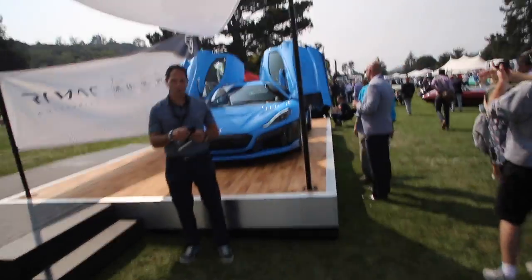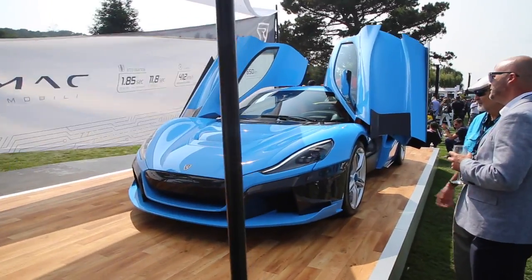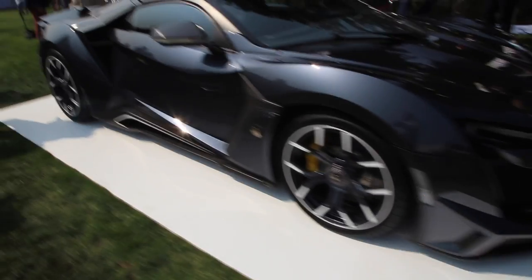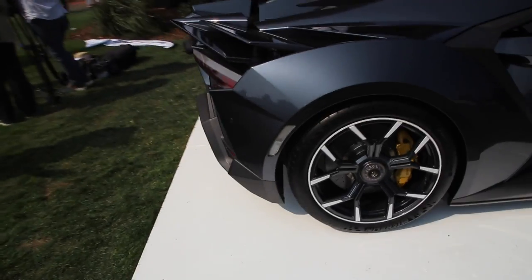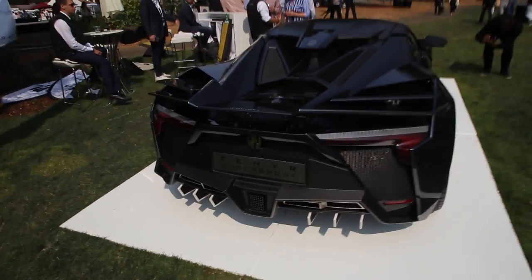Then over here we have the baby blue Rimac. This color is nuts. I like this a lot better than the yellow one we saw. Super wacky looking car. W Motors. I believe this is Lykan Hypersport. I don't know, they don't look much different to me. This is the new Supersport.